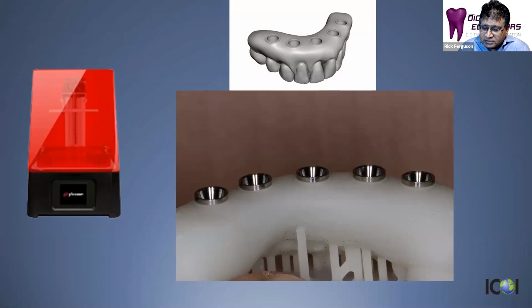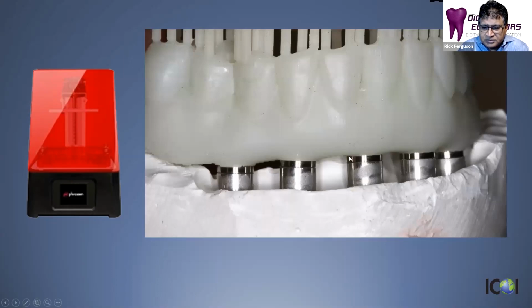And each resin, though, is a little bit different. So make sure that you are following up and checking the accuracy. And this is the NextDent multi-filled hybrid composite resin, which we're using for temporary hybrids, immediate load. And we found that this particular resin needs to be printed horizontally, but you can see here we have an accurate stone model and how it fits perfectly on that stone model.